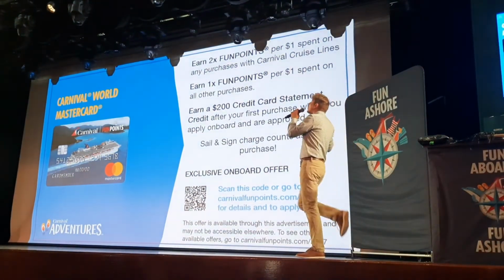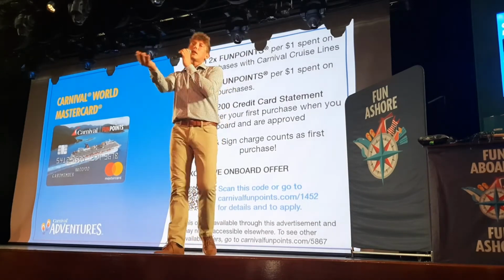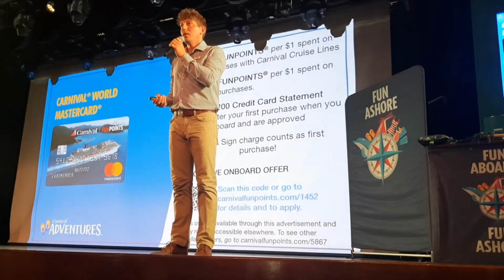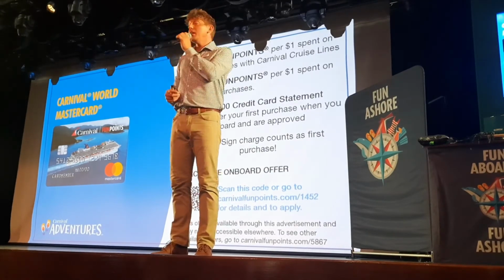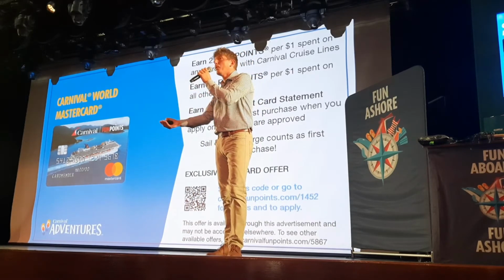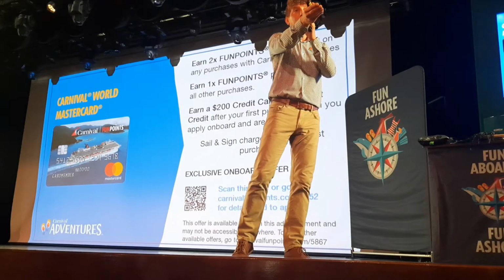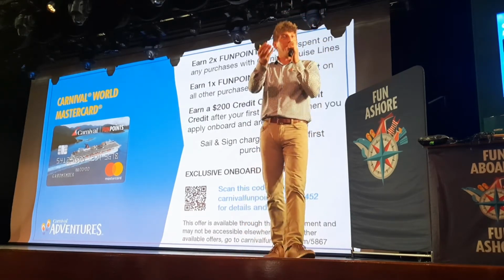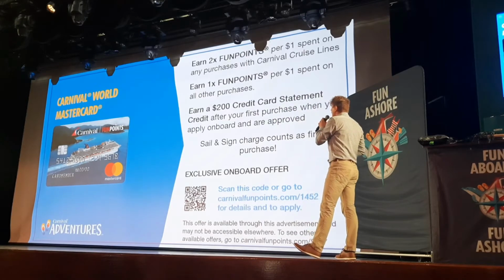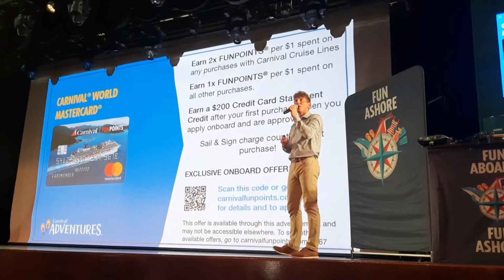But moving on up, does anyone have the Carnival World Mastercard already? Yes, I see a few hands. Okay, I have a question. How is that card serving you so far? Good? You get the points. Yes, I traded in points for a $100 bar credit. Oh, look at that! So she traded her points for $100 in bar. That's a good deal. As you're making purchases on board, you're collecting points and you can use them towards your future cruises as well. So tell me, how is that card treating you? Yeah, great. We use it for shore excursions. You use it for the shore excursions. There we go. So it's a good deal, and you can always stop by the shore excursion desk and ask your Team Orange more about the World Mastercard, because you can earn a $200 credit card statement credit after your first purchase when you apply on board and you are approved.